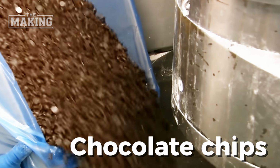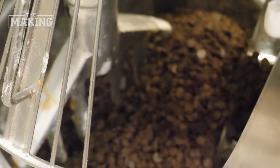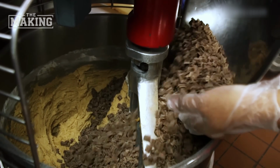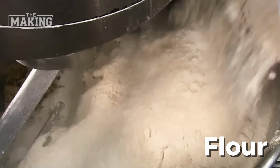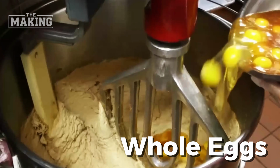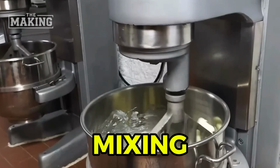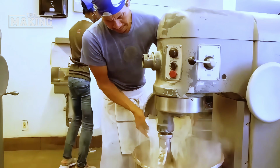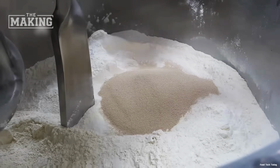Next comes semi-sweet chocolate chips. Ground to a particle size that holds shape in the oven rather than melting flat. If the chips were any finer, they would vanish into the dough. Flour goes in, followed by baking soda for lift, salt for balance, and whole eggs beaten with vanilla extract sourced from Madagascar. The mixer runs for about 5 minutes. The company guards exact proportions closely, but the approach mirrors a home recipe multiplied by several thousand.